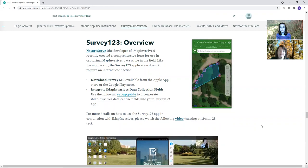However, the Survey123 app can do a little bit more than what the mobile app can do. For example, it can also create polygons and lines, whereas the mobile app is limited to just point data. It can also record treatment as well as presence and absence. However, for the scavenger hunt, you don't need to record treatment unless you want to. If you've done some kind of management effort that you then want to record, you can use the Survey123 app to do that.